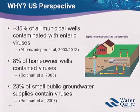One, we do have microbial contamination here as well. A few studies that I've cited here show that about 35% of all municipal wells are contaminated with enteric viruses. About 8% of homeowner wells contain viruses. And 23% of small public groundwater supplies contain viruses. But besides that, in the US, again, we have some of the best drinking water in the world. So sometimes we may just want to look at a final barrier concept for what the consumer wants or is demanding.